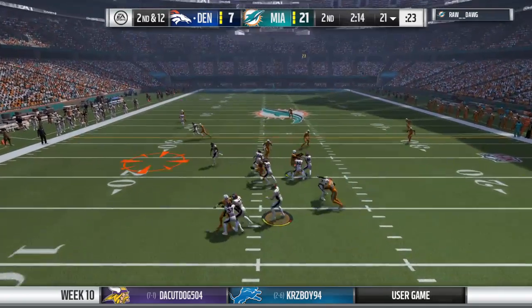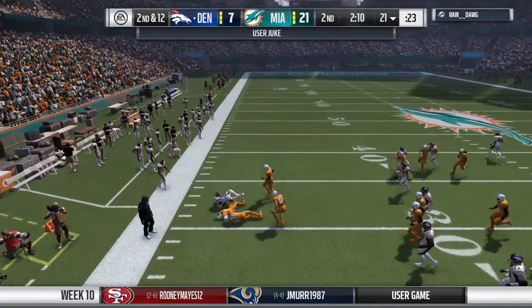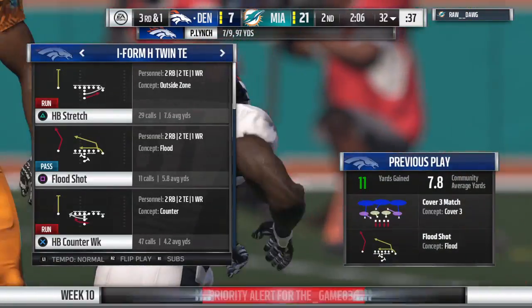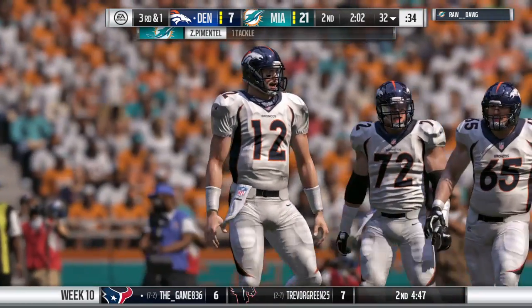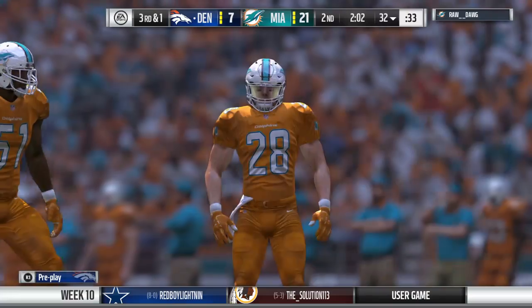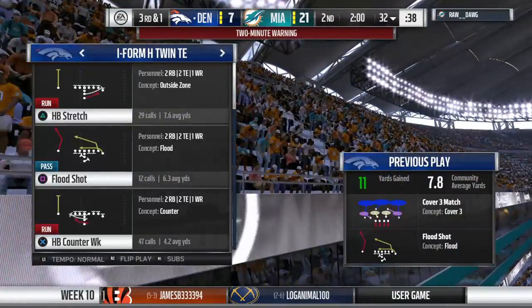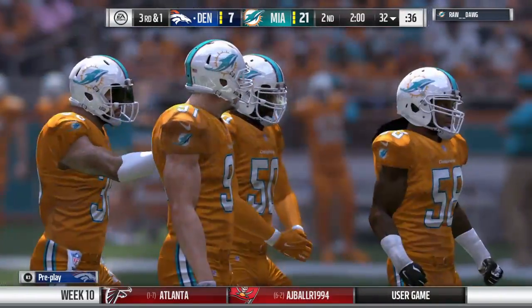On 2nd down, here's Lynch. And it's a short one here, complete to the tight end. And he showed off the athletic juke. Good little gain there. Not a whole lot of real estate, but a nice carry. Offense just a yard away from the line they need to gain. 3rd down. 2 minutes to go here in the 1st half. We'll come back to Miami after this.